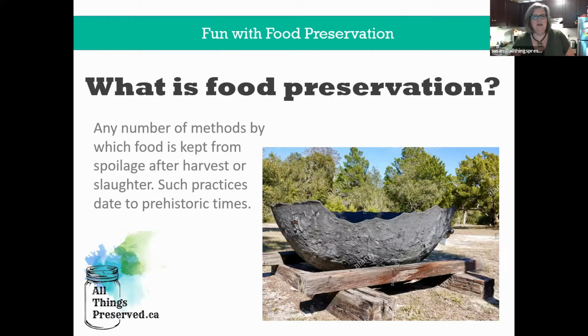This is a really old, basically a bath, a tub that they fill with salt water directly from the ocean, boil it down to get salt to cure food. So really simplistic, but really effective at the same time.